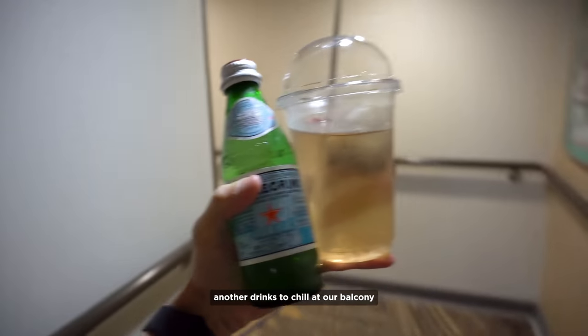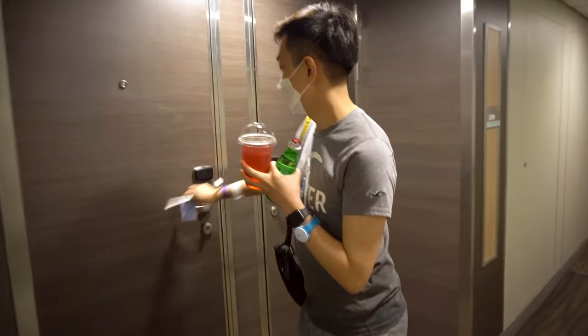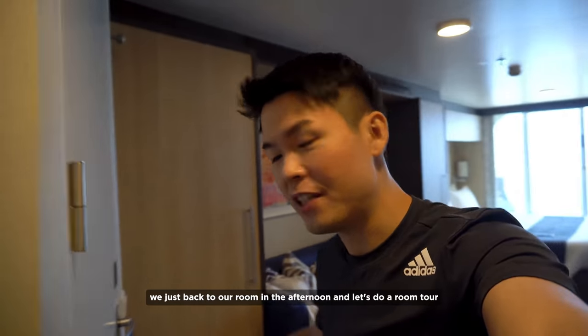Another drink to chill at our balcony. We just got back to our room in the afternoon and let's do a room tour.